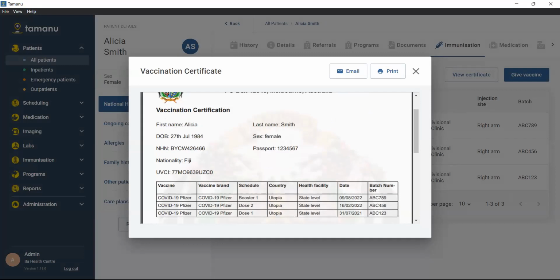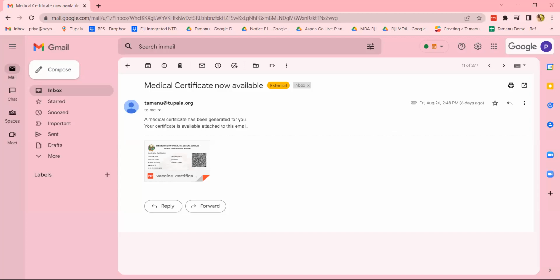Alright, so now I'll just show you an example of how the certificate is received in email. Okay, so you can now see that this certificate has been sent through as a PDF attachment. Please note that the subject field and the body of the email can be customized for each deployment in Tamanu.